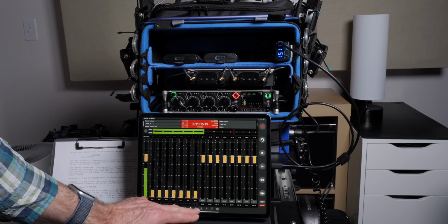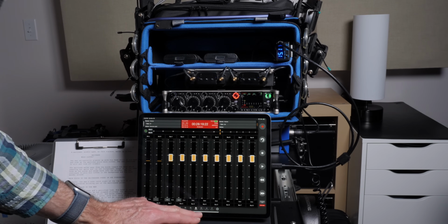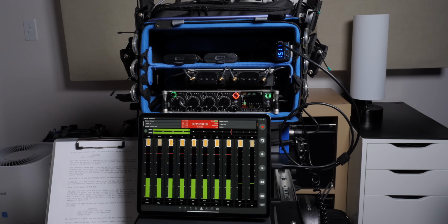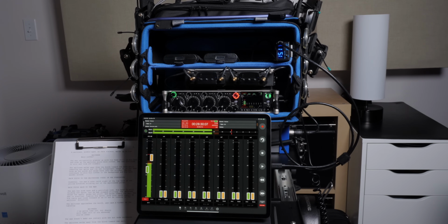I can show my buses. The 888 has multiple buses that you can route to. And of course, I also have an output screen, so I can adjust the faders on any of my outputs as well, which is pretty nice. So that's the iPad app.